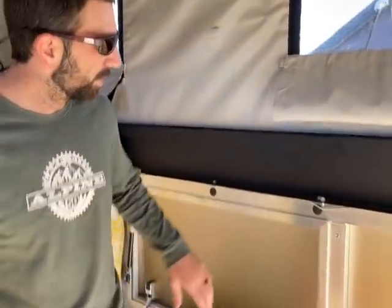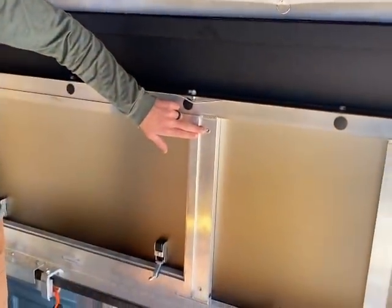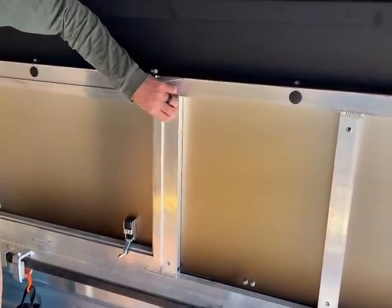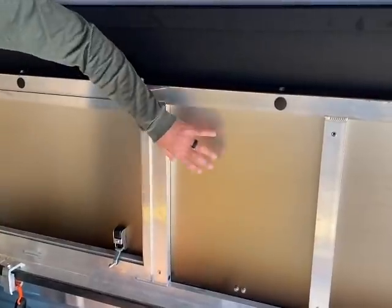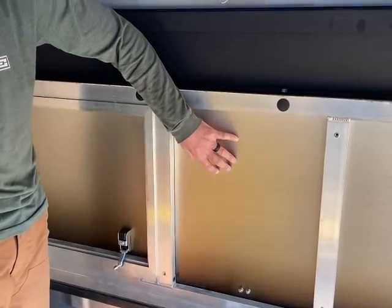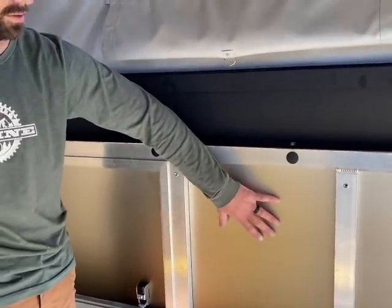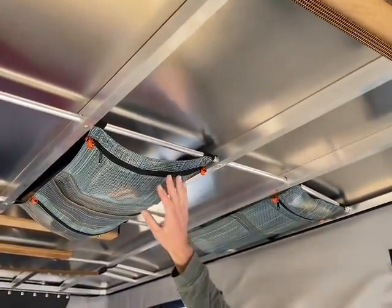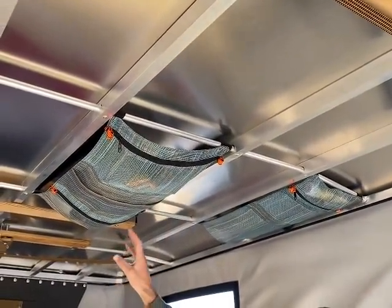In terms of more modular build out options and flexibility to do what you want with your camper, there are threaded rib nuts here that allow you to put any paneling. You can bolt any type of fixtures you want. The space in between the tubular aluminum allows you to put insulation on the sides. You can put insulation up here on the roof too. With this setup, you can put any type of roof system storage here.